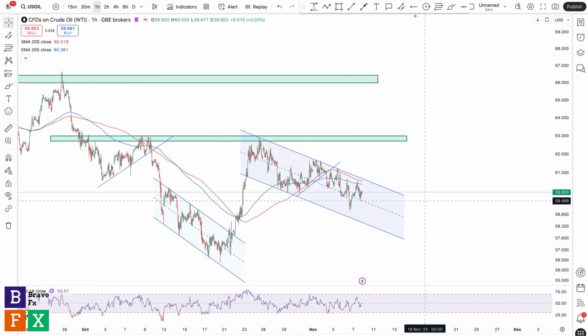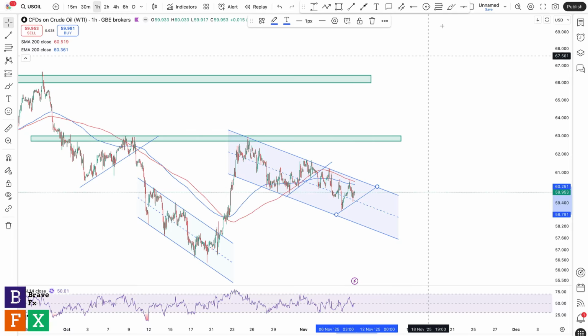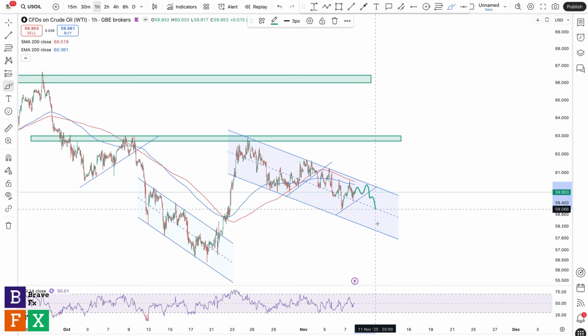But let's see. I don't want to force any setup here, but if you have something like this and you get a solid consolidation around this price level, let's say something like this, then we get a good breakout, then this could be an opportunity for you to go short, aiming for the lower bounds of the channel, right? So the reason why I say this is because you can see what happened here in the past.